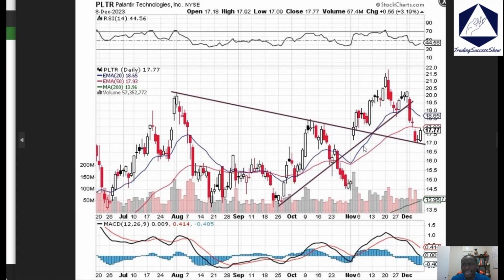Next is going to be Palantir. Palantir, we're looking at a return back to the breakout spot. So our support is going to be $17 for the continuation back to the upside, but for now keep an eye out because that is going to act as a support on Palantir.